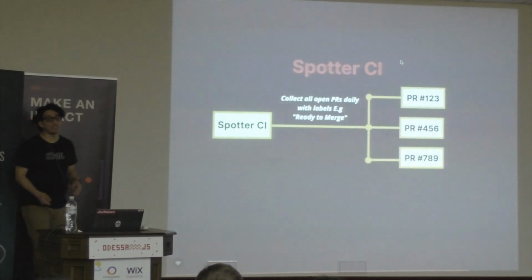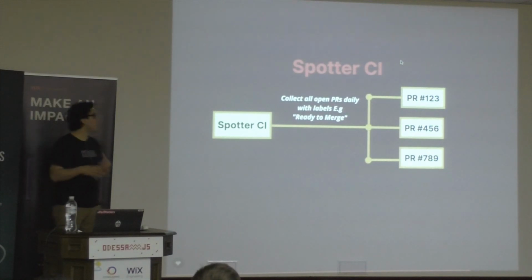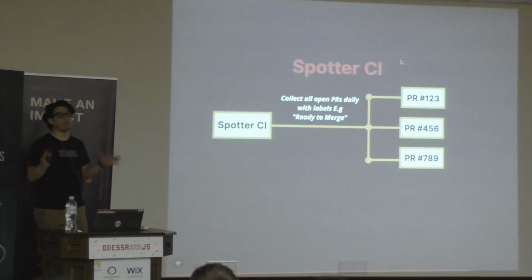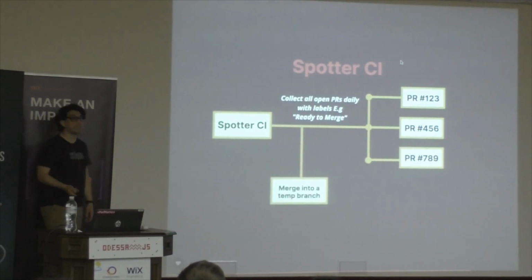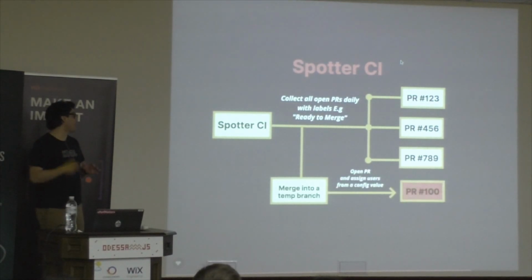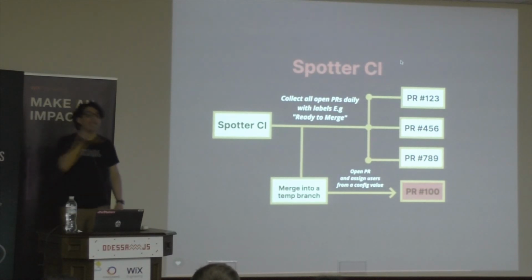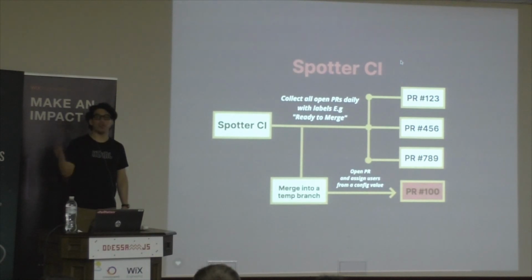And what it does is that daily at a given time, so for us it's 8 a.m., it goes and collects all of the open pull requests that have a ready-to-merge label, for example. It merges them into a temporary branch, and it opens a pull request and assigns any users that you have given it through a configuration. That means that at 8 a.m. every morning, I can answer the question, how bad is performance if all of those pull requests are merged today?